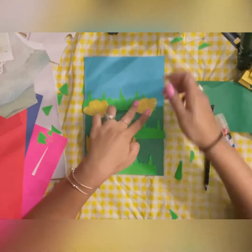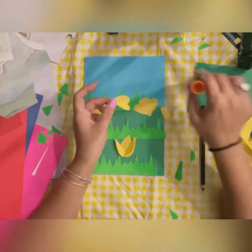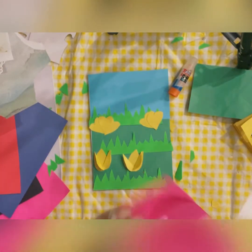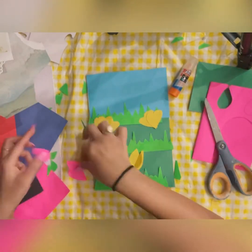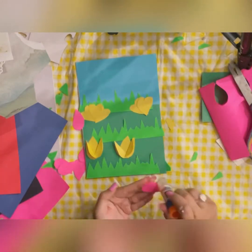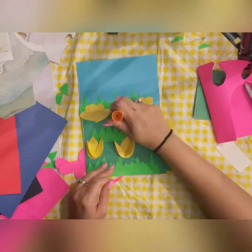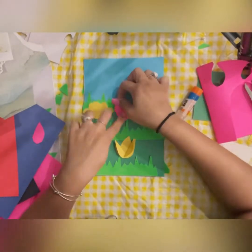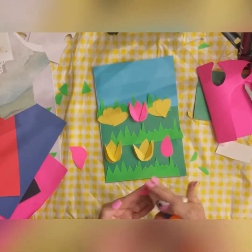Now with the heart-shaped cutouts, I'm going to make one other flower. I'm making three petal flowers with these heart shaped cutouts. Now in the same way, I've taken a bright pink construction paper and I'm going to make tulips with this paper as well. For this, I drew a leaf like structure or a teardrop like structure on the pink paper. I'm going to cut it and then I'll make tulips with that.